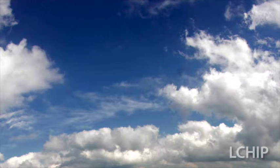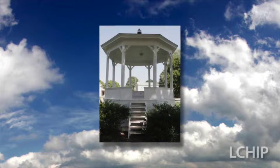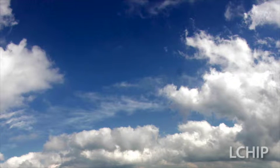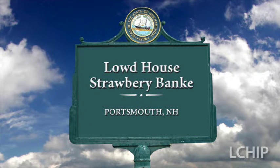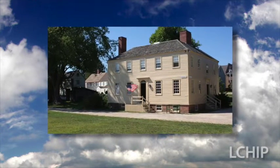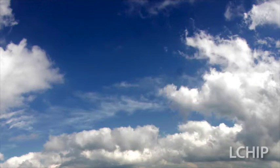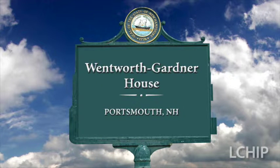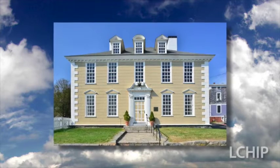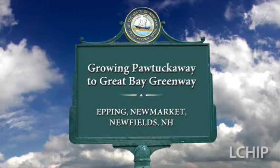Kingston Historic Bandstand. The wood to restore Kingston's 1875 bandstand, including the distinctive octagonal floor, will be harvested from the Kingston Town Forest and milled locally. Loud House, Portsmouth. The 1810 Loud House at Portsmouth Strawberry Bank hosts a permanent exhibit showcasing New Hampshire's traditional woodworking craftsmen and their tools. Wentworth Gardner House. In 2002, a picture of this 1760s Portsmouth mansion was included in the greetings from New Hampshire U.S. postage stamp.